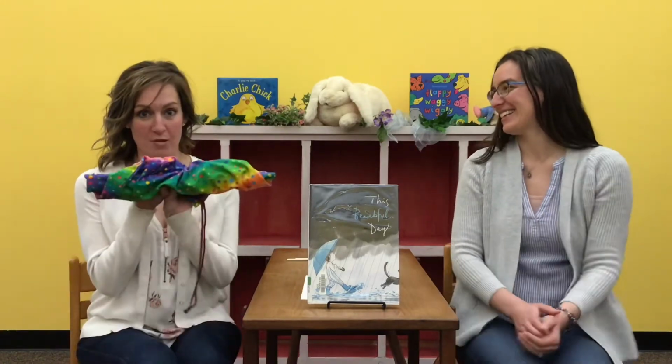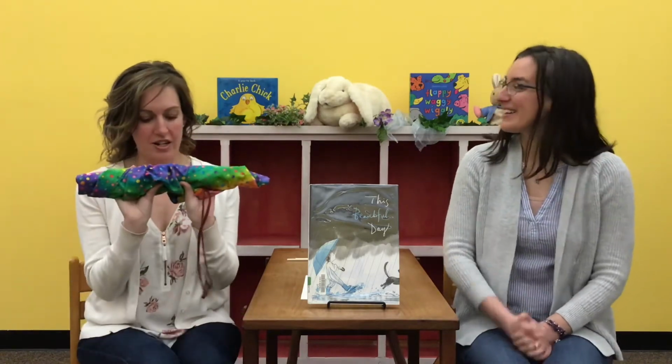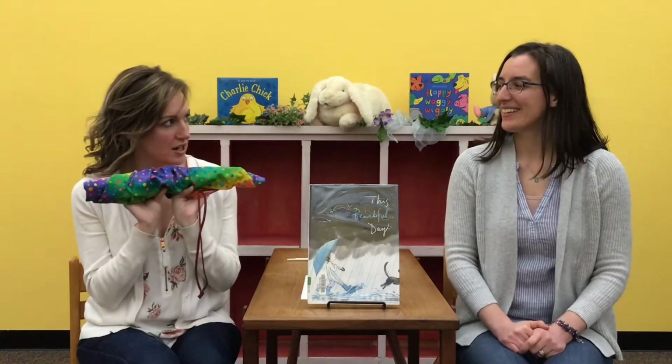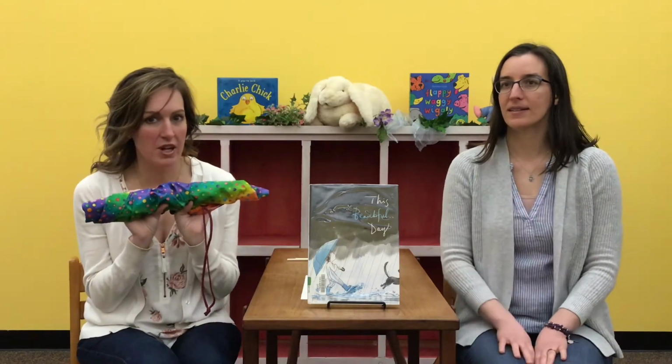Are you ready to see what is in my magic bag today? Oh, what an interesting shape. Katrina has a mystery bag, mystery bag, mystery bag. I wonder what's inside. It is a very interesting shape. I actually have an instrument in here. It's two pieces, but they make music when they're played together.